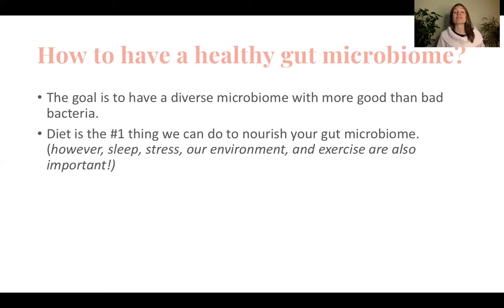So how can you have a healthy gut microbiome? What is a healthy gut microbiome? Basically, a healthy gut microbiome is one that is diverse. It has a lot of different bacteria.